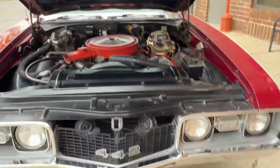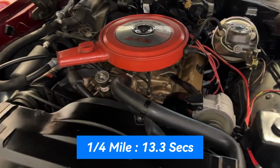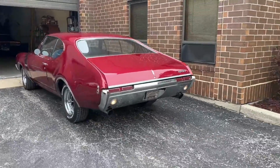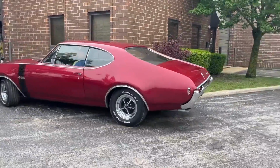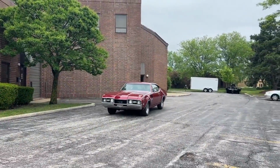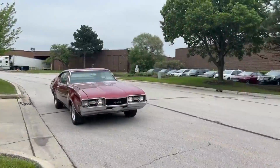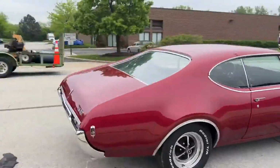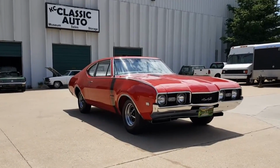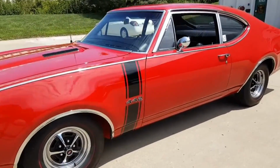Car Life magazine tested a 4-speed W30, achieving a quarter-mile time of 13.3 seconds at a speed of 103.3 miles per hour. The base 1968 Oldsmobile 442 had a price tag of $3,063, and opting for the W30 package incurred an additional cost of $263. Today, the 1968 Oldsmobile 442 W30 has become a rare and highly sought-after collector's car, with prices ranging from $30,000 to well over $100,000, depending on the vehicle's condition and originality.